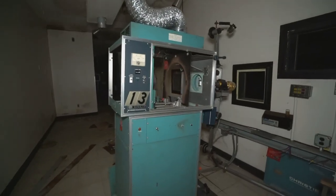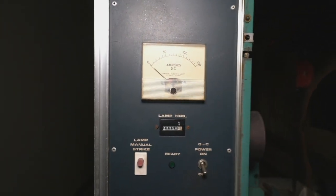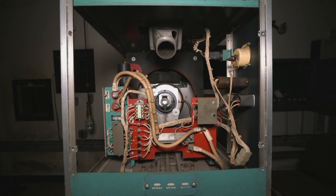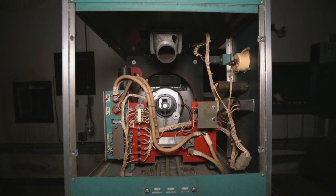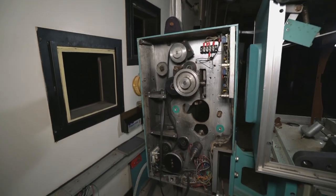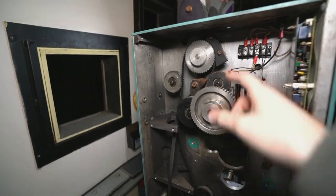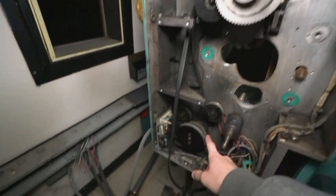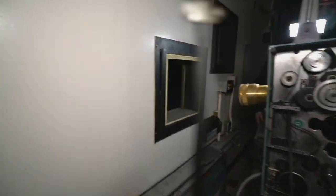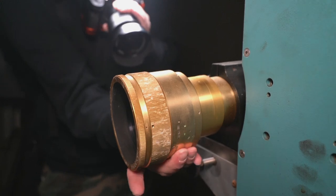Lucky number 13. This looks pretty vintage. So these are pretty damn vintage, because this is actually a real setup. Yeah, these are really cool. Look at this lens. I put this on the camera right now. Let me see the lens. Oh wow, that's pretty nice. Yeah, it's really cool. That's some expensive glass.